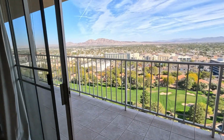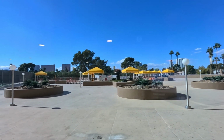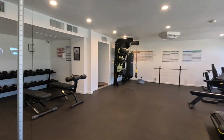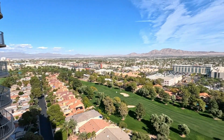Now let me take you up to the 23rd floor of Regency Towers right here in the heart of the Las Vegas Country Club. We're looking at a comfy 1,856 square foot space here, complete with 2 bedrooms and 3 baths. It's been part of the Las Vegas skyline since 1974, and it has that classic Vegas vibe with all the modern comforts that you'd want today. And let me tell you about the views.